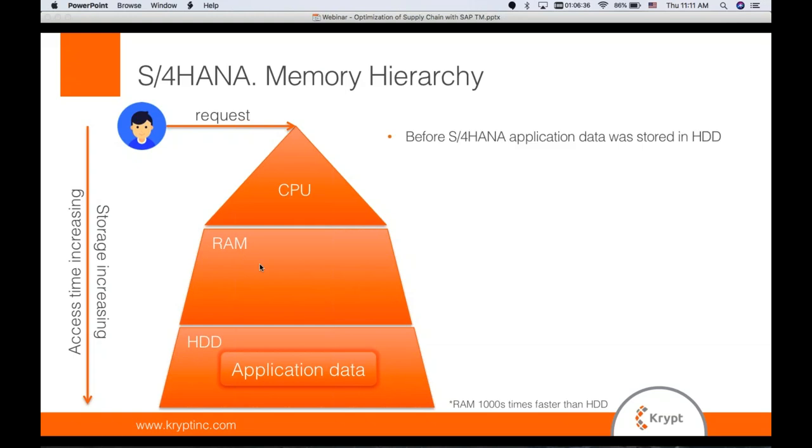The problem here is that RAM is typically expensive. And when users request a lot of data, when you try to run your reports and you need to pull data from multiple database tables, there's only a limited amount of data you can hold in RAM.